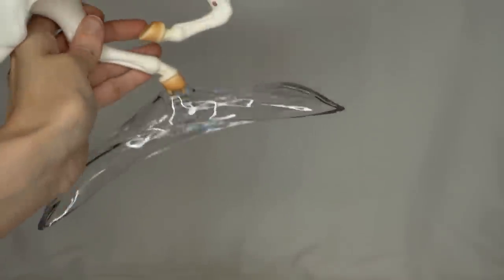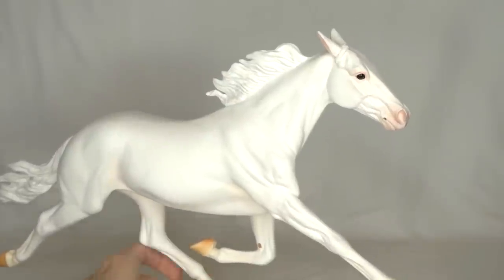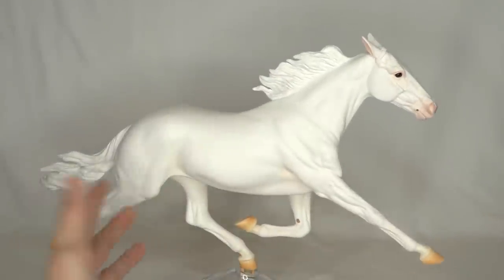She's got the really cool clear stand. Oh yeah, and she does also have some painted chestnuts. I know she doesn't have a whole lot of little details to show, but she does have some little details in there, even though she is almost solid white.